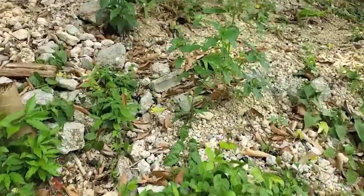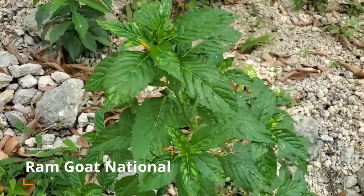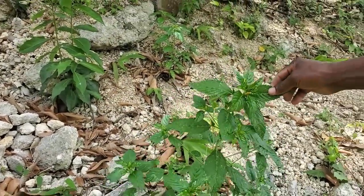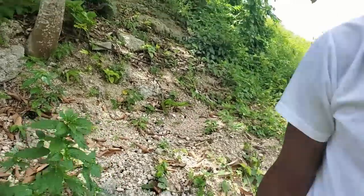This is ram goat dashalang, man. Oh, you saw it there. Yes, man, I know it. Good cold remedy, good for cough. Ram goat dashalang, yes, my friend. Yeah, man. All right, good.